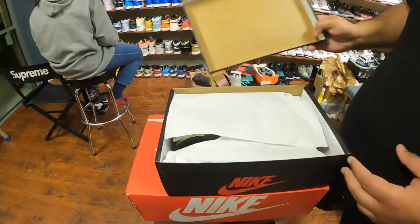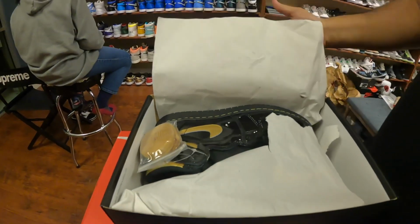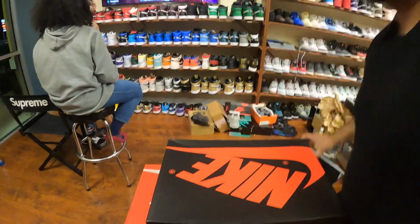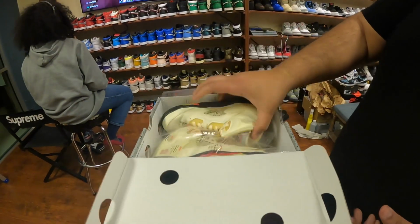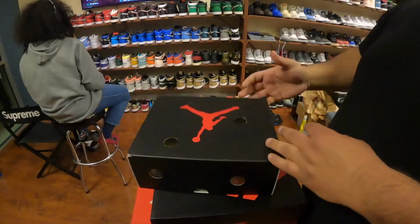Bought these for $140, retail. Sell them for $200. Bought these for $150, brand new. Off-White 5, size 3Y. Sell them for $225.